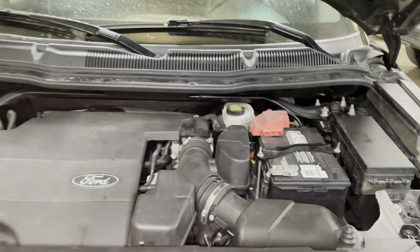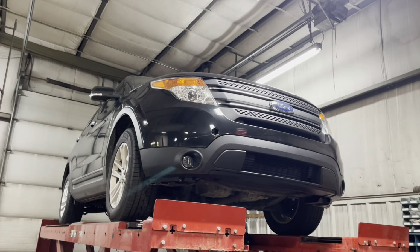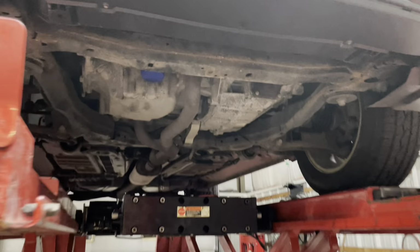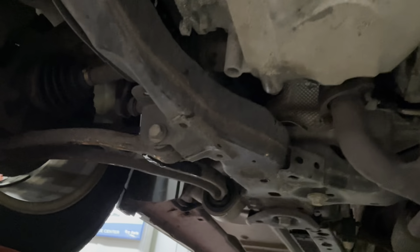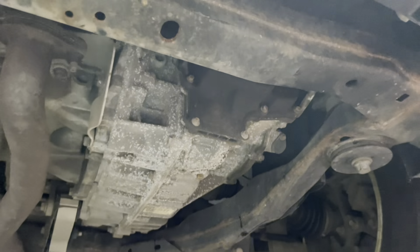Alrighty, so from here we will check out the underbody. Alrighty guys, so as you can see, we've got this vehicle on the lift. So from here we will check out the undercarriage and see what that's like. Now, starting from the engine compartment, so as you guys can see, it's nice and dry. We got the engine right over here, transmission right here. Don't see any seepage or anything like that. All seems nice and dry.